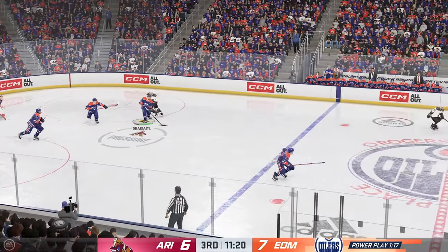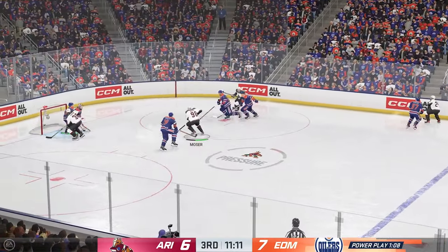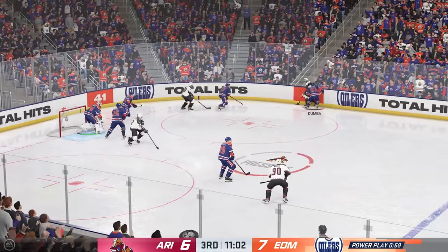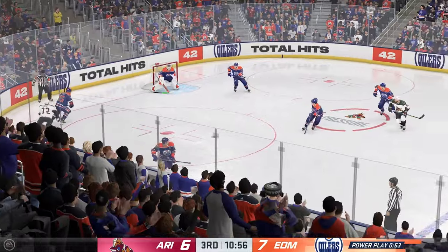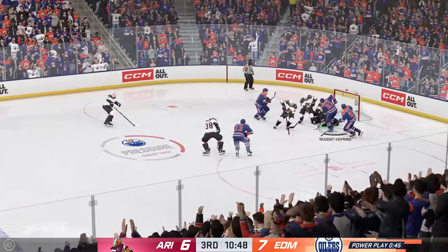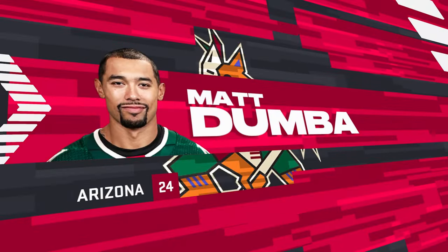Tries to get this man advantage going from their own end now. Intercepted at center by O'Brien. A feed out front! And he denies that great opportunity there. Scooped up along the wall by O'Brien. Here's a feed in front, and he shuts down a great scoring chance there. Nugent-Hopkins moves the puck. Here's a short pass to Dreisaitl. Shot! Oh, big-time blocker save! And that one going off the defender for an own goal.